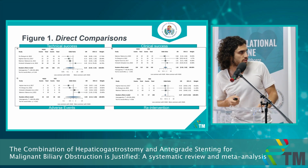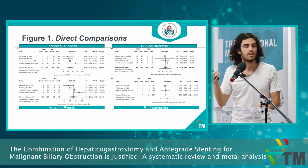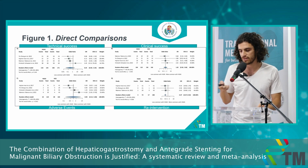I would also like to draw your attention to the reintervention rate, because it has reached or is close to statistical significance. And we can see that with the addition of the antegrade stent, basically 1/3 or half of the patients don't need reintervention.